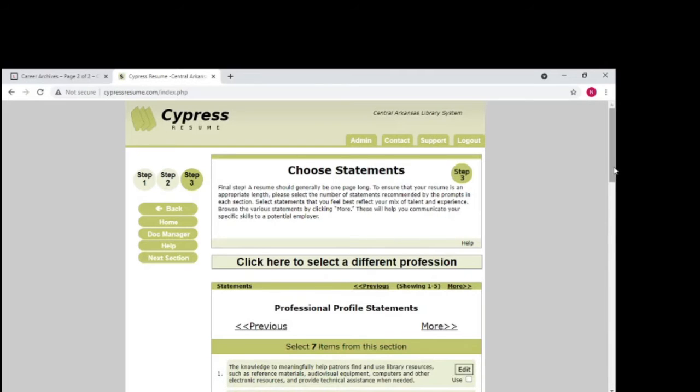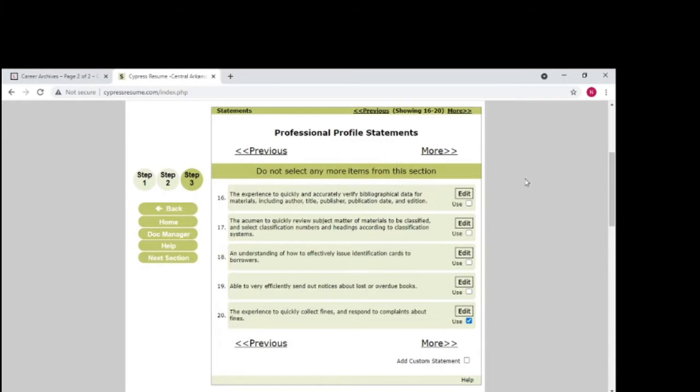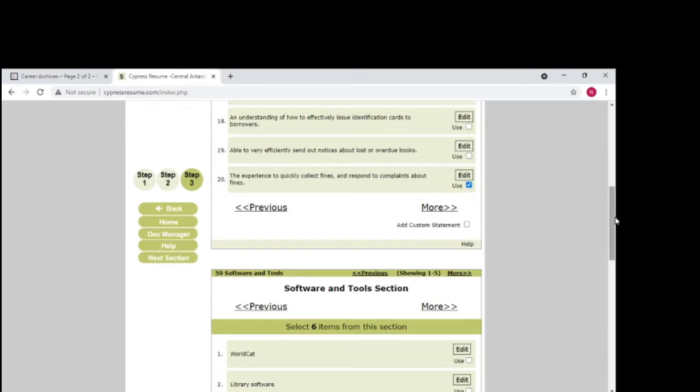Proceeding to step 3. Now you're going to choose professional profile statement. And this is basically the part where you kind of show off your skills. You want it to be well written, but also concise, and relevant to the job that you are applying for. And then up here, it'll give you a number of things you've got to choose from. Okay, once you have selected all that Cypress has told you to select, you can move on to the next one.